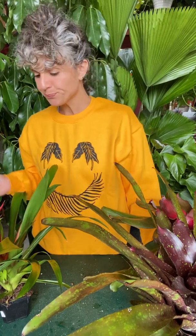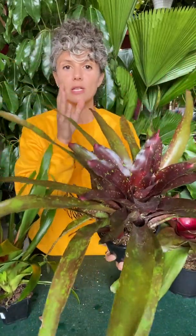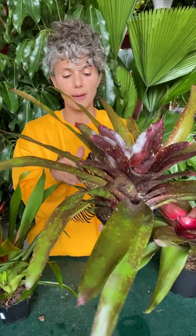For anybody asking, how do you propagate a pup? I would wait until the mother plant dies. I mean, if it bothers you aesthetically because it's obviously gonna be brown leaves, and I get it, you can cut off the pup and propagate it. But I usually like to let the mother plant die and give all of its life to the pup before cutting out the mother plant.